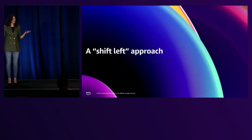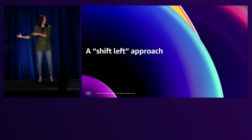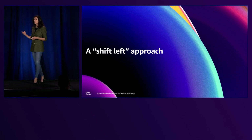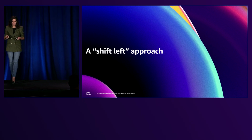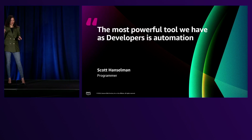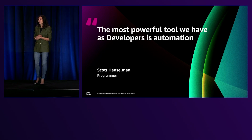So I would recommend a shift left approach. When I say shift left, the workflows that we discussed, try to look at the right-hand side and push your right-hand side as much as possible towards your left-hand side. What that means is try to automate as much as possible so that you're getting these outcomes at scale. And this is a very simple but impactful thought. The most powerful tool we have as developers is automation. This is true. And it puts automation in the center of it all.